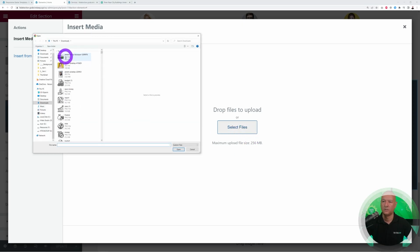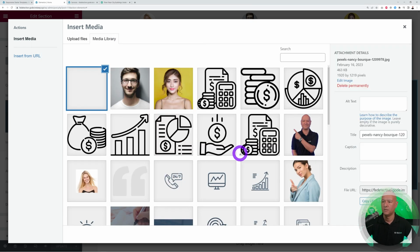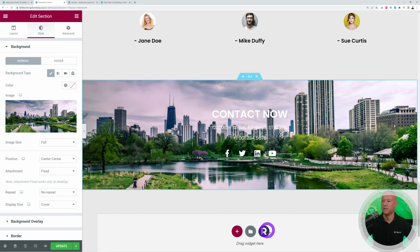So select file. So I found one here, cityscape. So maybe somewhere specific in a city, people recognize that landscape. You want to use this as your background. Insert. Very good, so that looks nice. Now the only issue we have is the text is not readable anymore. There's not enough contrast between your text and the background. But don't worry, we can add a background overlay.